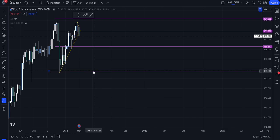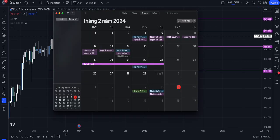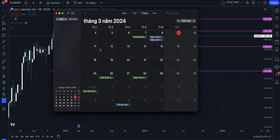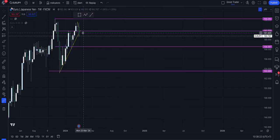So let's make a trading plan for next week. For the second week of March, I'm looking forward to trade the euro and the yen. Let's break down from top-down approach.